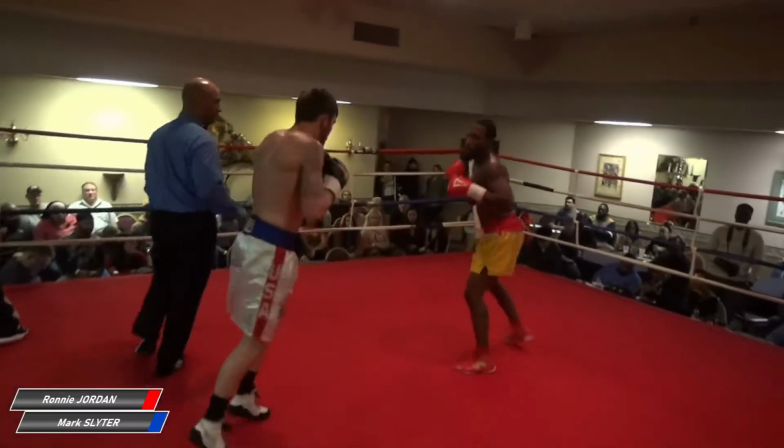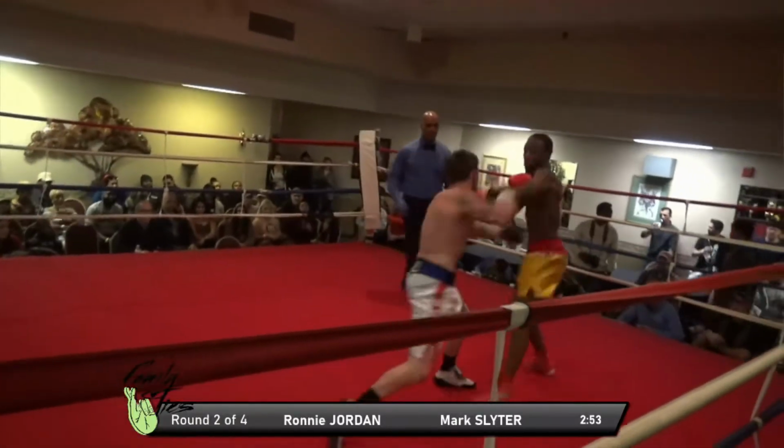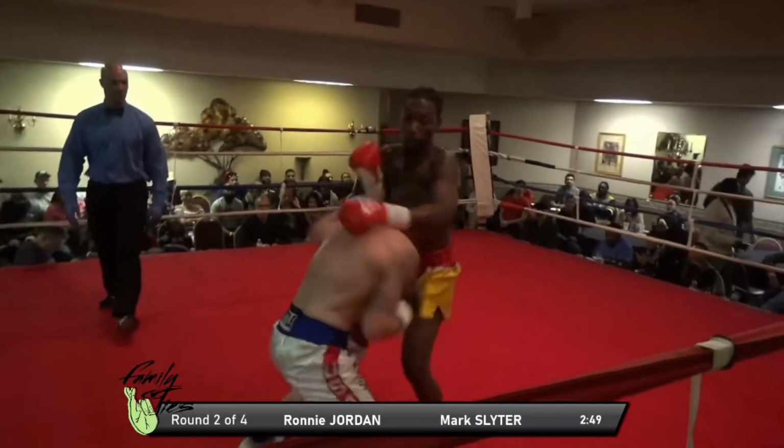Here we go, start of the second round. Let's go, round two. Both fighters come eagerly out to the center of the ring. I'm liking this action right here. They set it off pretty good.